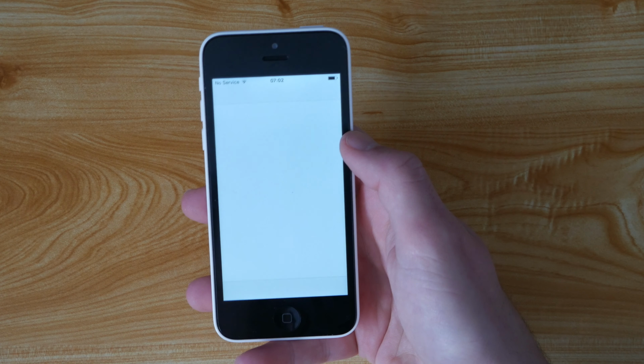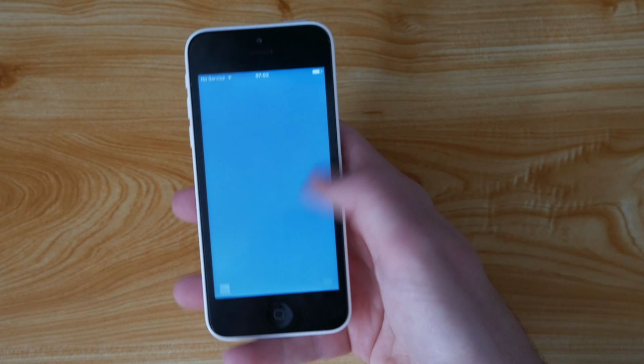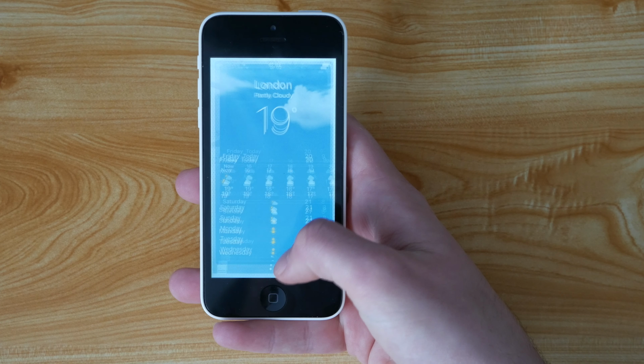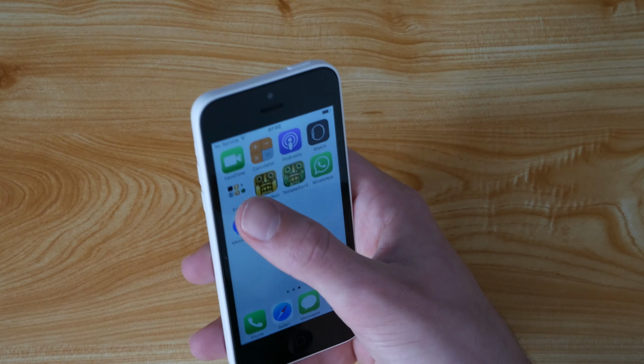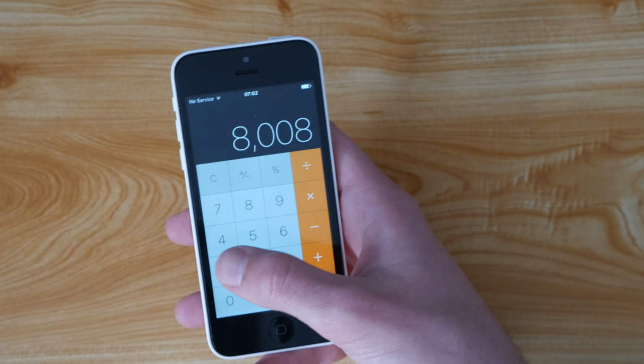Apps take a little longer to load compared to a new iPhone, but this really isn't too much of a problem and doesn't feel that slow. There's a slight delay when typing between touching the screen and the characters appearing on the screen. Again, it's not too bad. As I mentioned earlier, the display is small and difficult to type on.